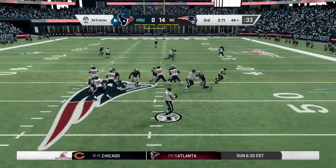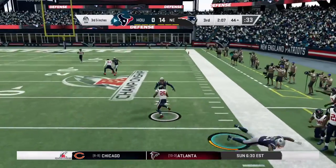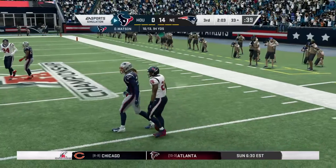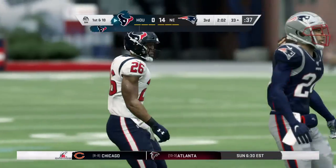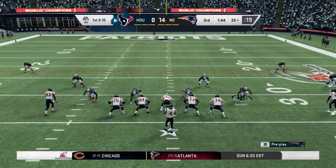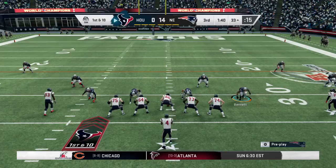Play action for Miller. Now Watson. This is Miller, complete. And he gets this inside the 35-yard line. And he's got another first down as the tackle's going to be made at the Patriots 33. Watson now 5 straight completions here in this second half.